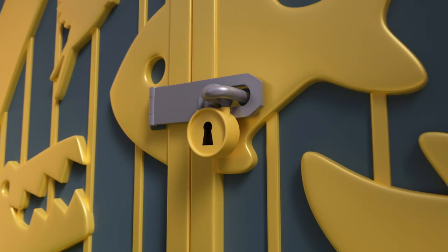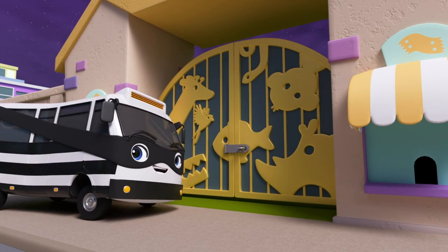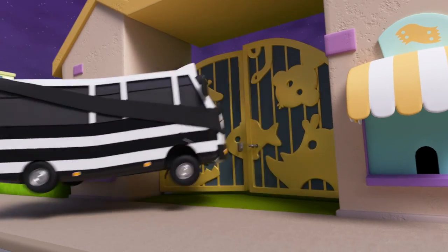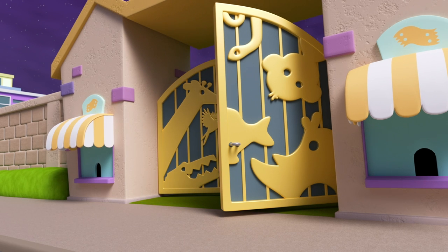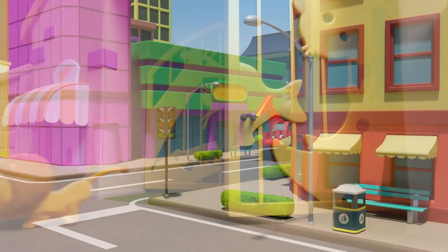What's he up to this time? Oh no, he's unlocking the zoo doors. And now he's opening them. The zoo animals might escape. Oh dear, that baby lion has just got out.